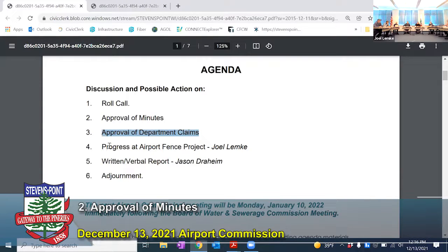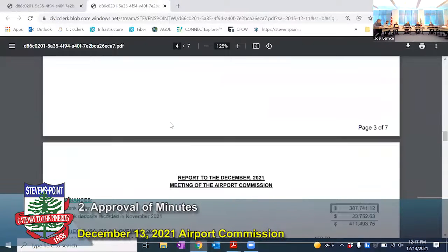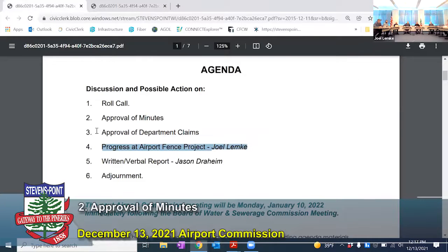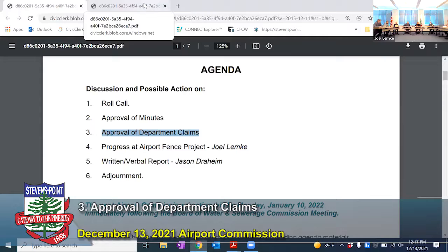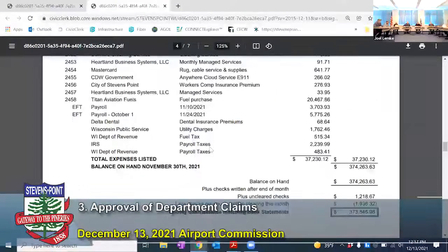Progress on the airport fence. Joel, I assume most of our visitors today are here for that purpose? Yeah. Do we do approval of claims? Let me see here. Yeah, let's do claims, I overlooked that, I'm sorry. Don't forget them. Short list.